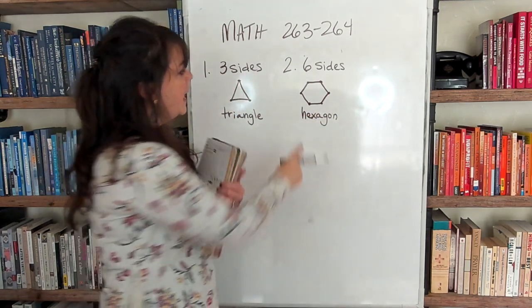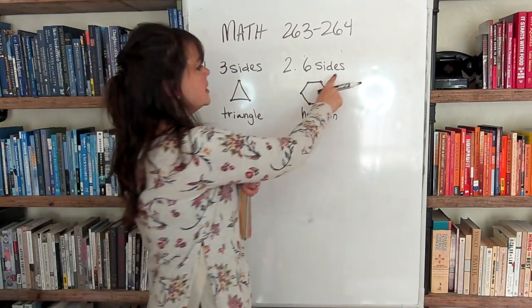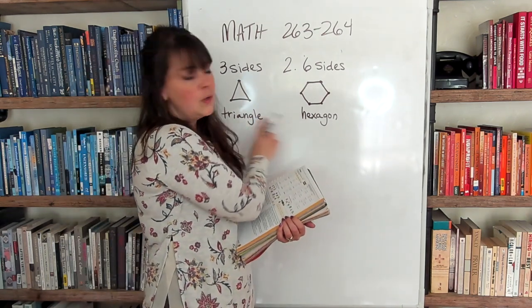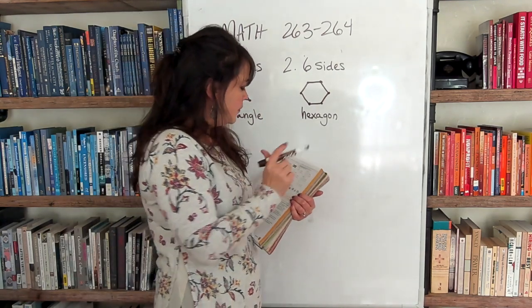The name of this shape is hexagon. Okay? That right there at the beginning, hex, that means 6. A 6-sided shape is named hexagon. Right? So triangle, I know you knew. Hexagon, maybe not as common, but I bet once you see it, you feel more familiar with it.